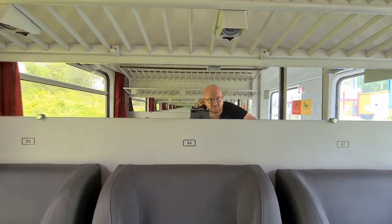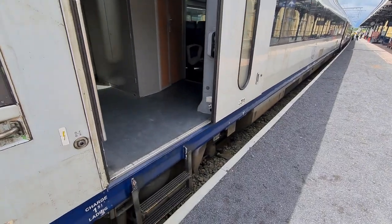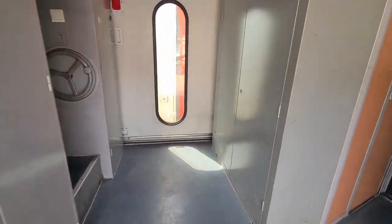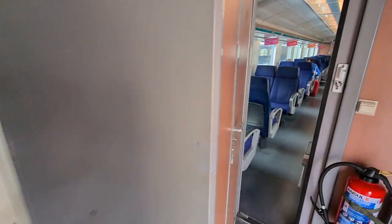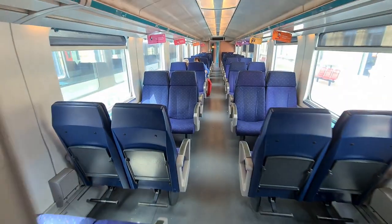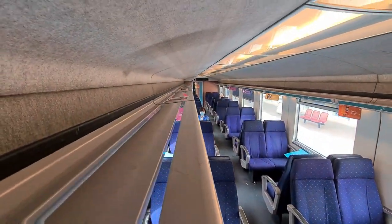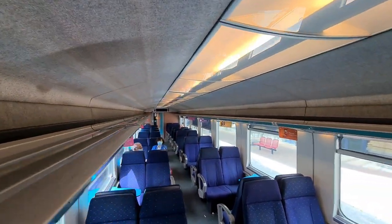Let's switch back to the voiceover. At the very front or the very back of the train, depending which way you move, you find these wide doors where you can enter the train. These are not meant for passengers, but this means you have some extra space where you can park bikes. This is also where you find the newest part of the second class.